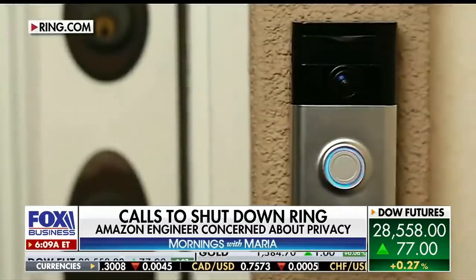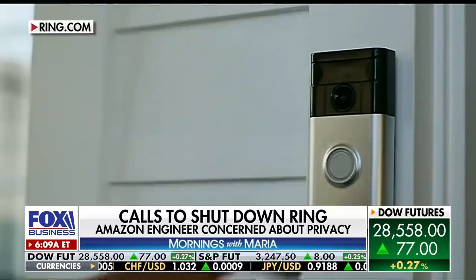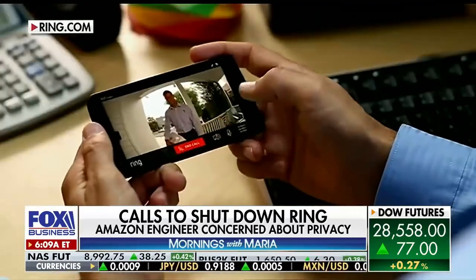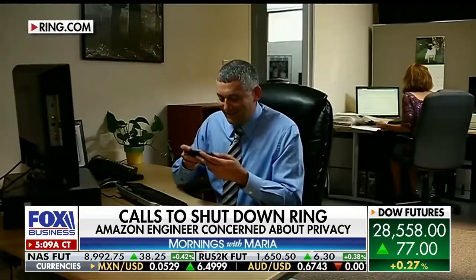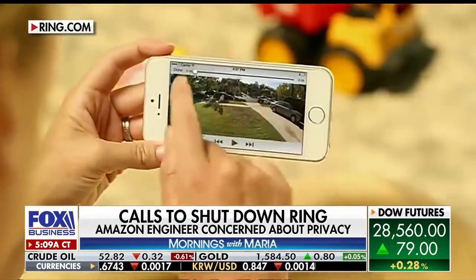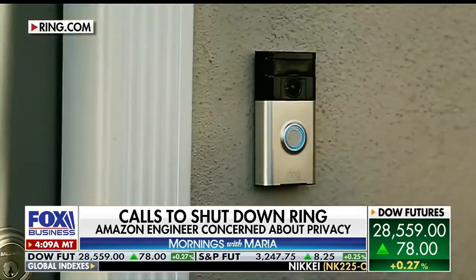Amazon engineer calling for Ring to be shut down immediately, he says, citing privacy concerns. The engineer published a post on Medium saying, quote, the privacy issues are not fixable with regulation, and there is no balance that can be struck. Ring should be shut down immediately and not brought back. This is, of course, the company that somebody rings your doorbell and you can deal with it from your phone, but it has opened the can of worms on privacy.